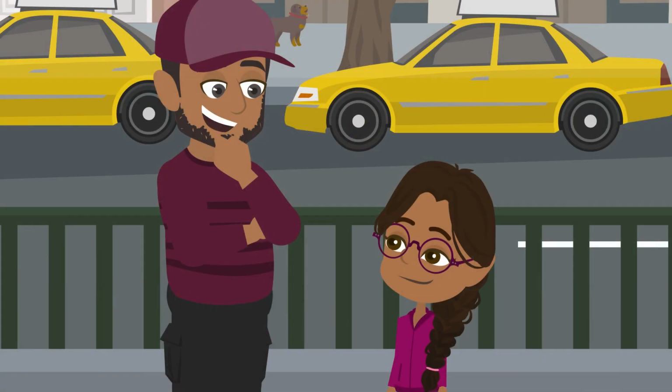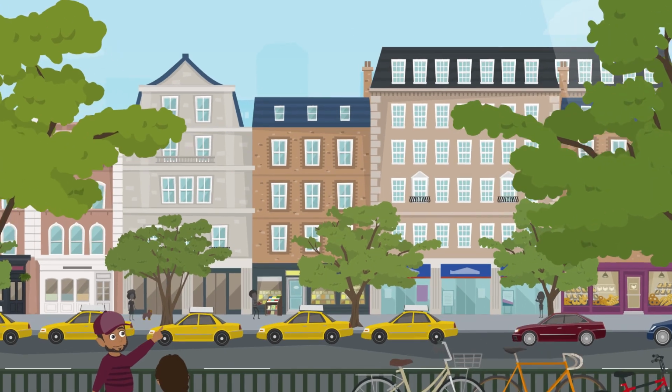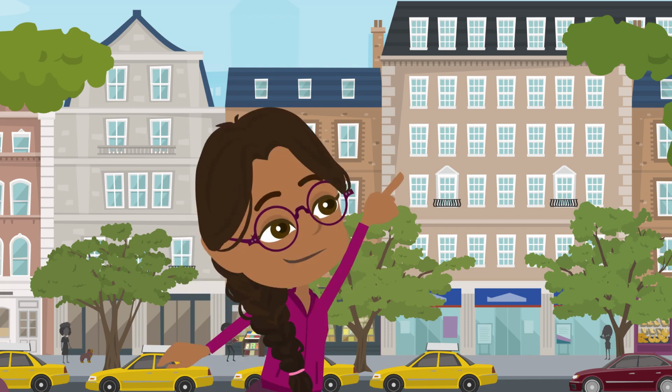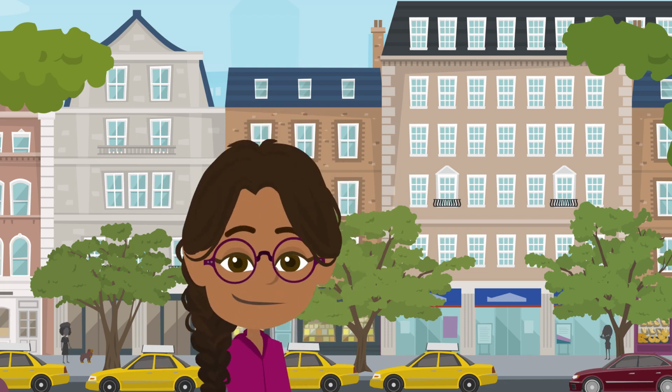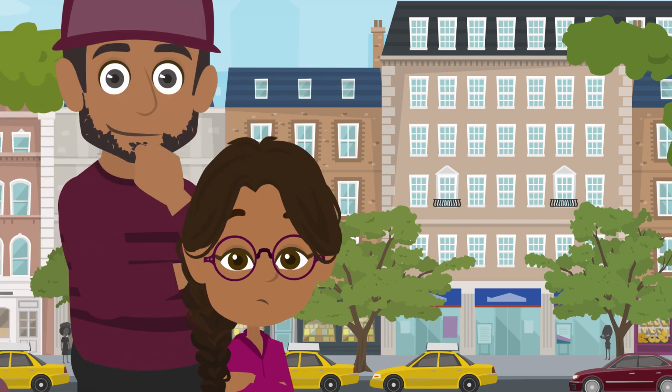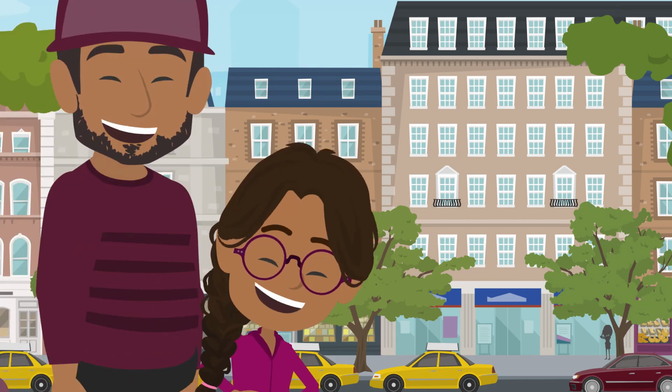Dad has a new idea. Look, Emma! These buildings have lots of windows. Which one has the most? Emma quickly spots the building with the most windows. There are too many to count on my fingers. And what about your toes?